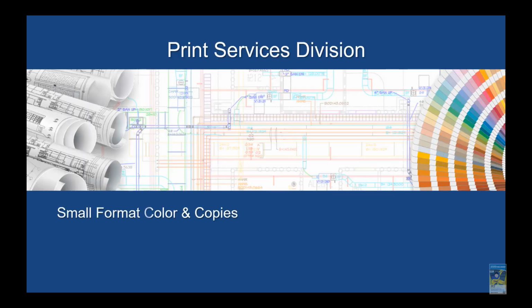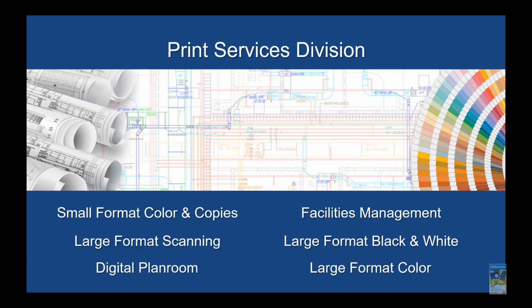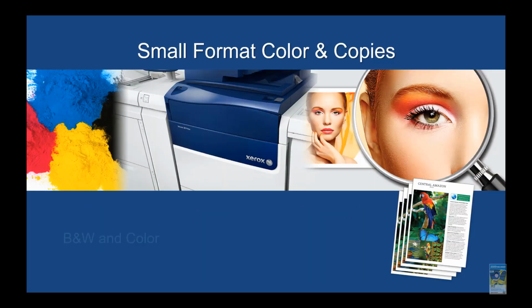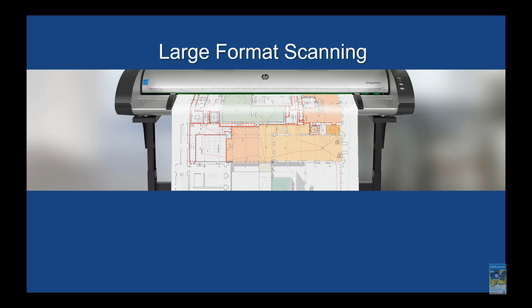For our print services division, we have small format color and copies, large format scanning, digital plan room, facilities management, large format black and white, and large format color functionality. We also have, for the small format color copies, black and white and color, 1 or 2 sided, collate and fold. We have choice of bindings, color prints up to 12 by 18, and CD/DVD creation.